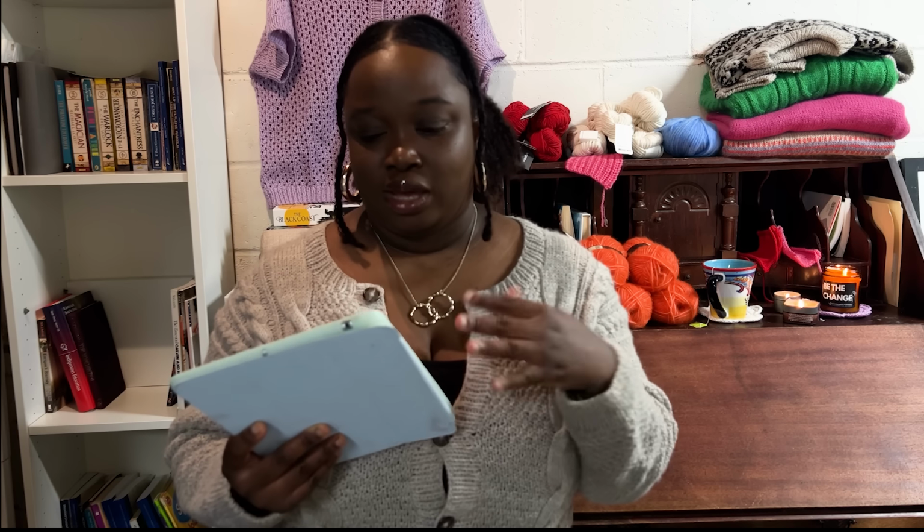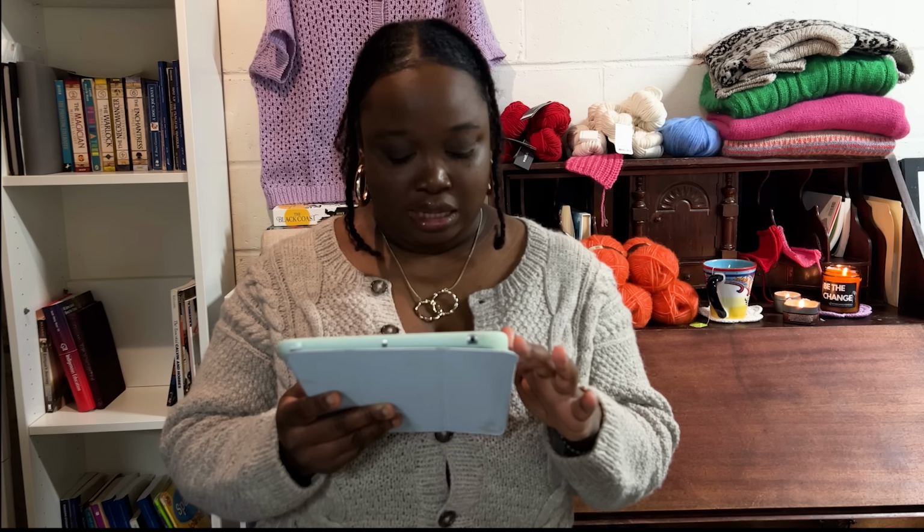Now, it's not the style of hat that I would personally go for, but I can see why the pattern is quite popular. There's over 12,000 projects on this on Ravelry, so it's very popular. One, because it's a free pattern, and two, it's a cute hat. So if you want to check that out, that's the Antler by Tinkan Knits.